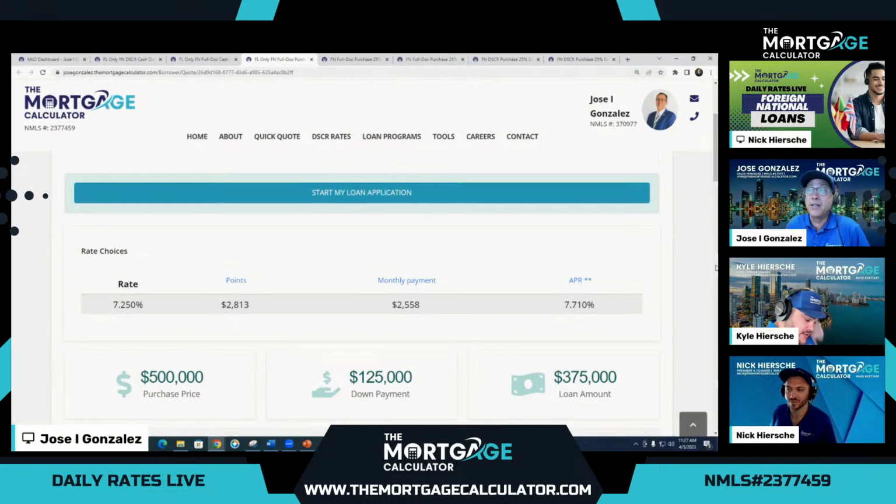7.25. Keep in mind, most foreign nationals will pay off that loan before 7 years. They really are debt averse. That's how they like to do it, because their rates are just so high in their countries that they're just not used to financing stuff for a long time. So ARMs are great options for foreign nationals.